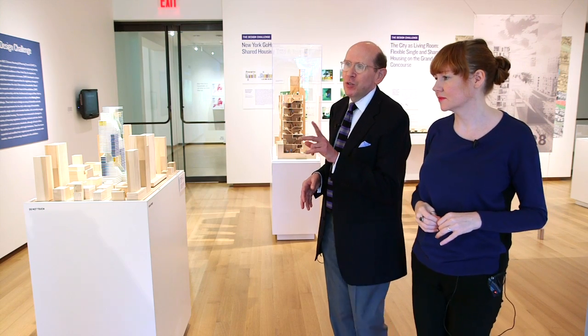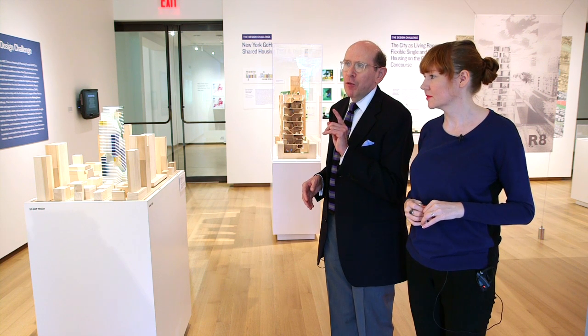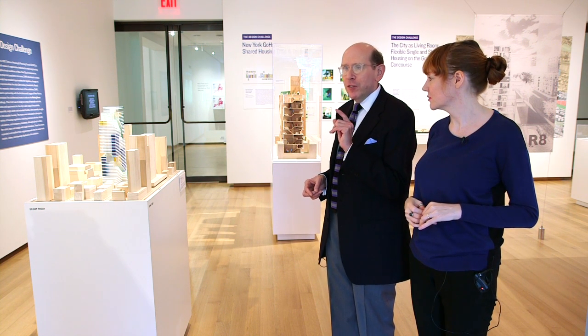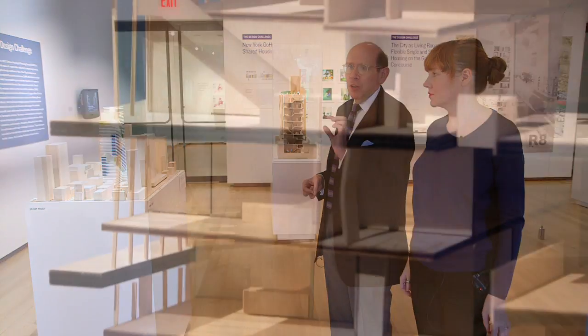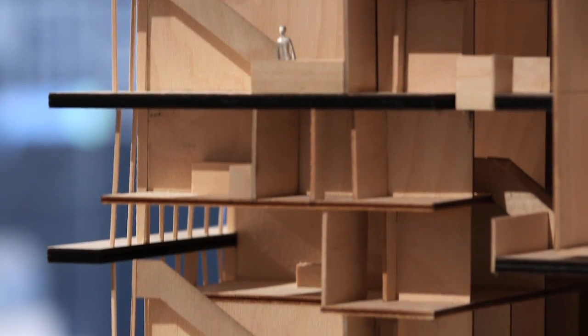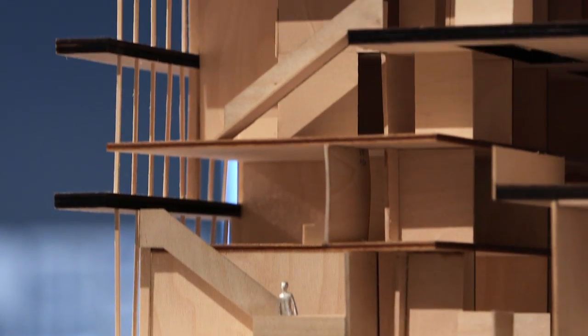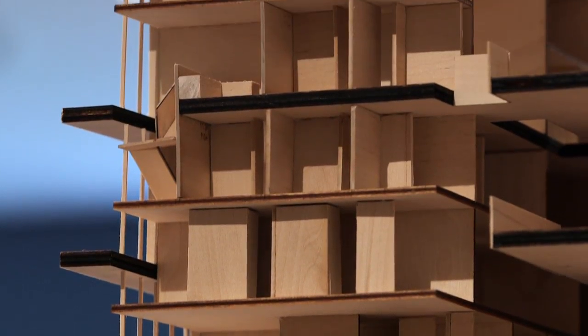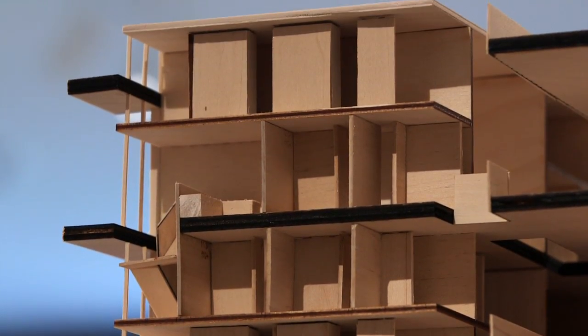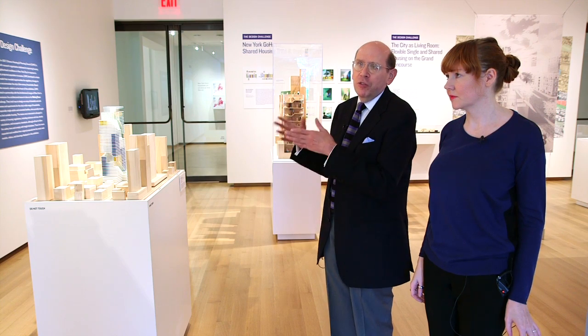The average floor-to-ceiling height in an office building is higher than in a residential building because of the mechanical system. So actually in 2 floors of office, you can get 3 floors of residential, which is what they're doing in this design. That's how they're fitting so many residential units in. They're increasing the 2 floors of office to 3 floors of residential.